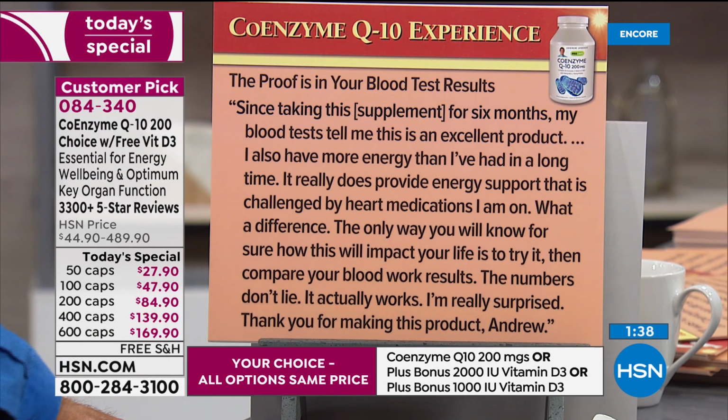The proof is in your blood test. Since taking this supplement for 6 months, my blood tests tell me this is an excellent product. I also have more energy than I've had in a long time. It really does provide energy support that is challenged by heart medications I am on. Again, beta blockers, bisphosphonates for osteoporosis, antidepressants also challenge our CoQ10 levels.